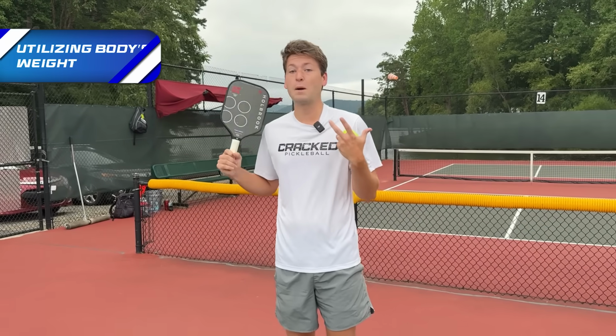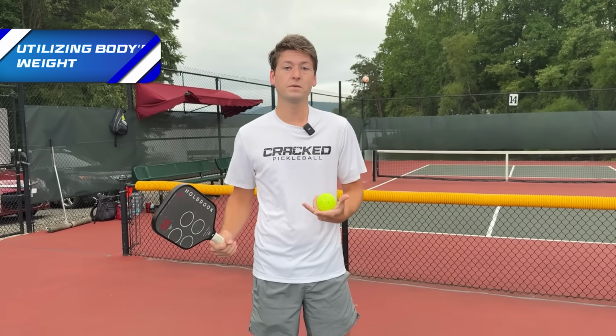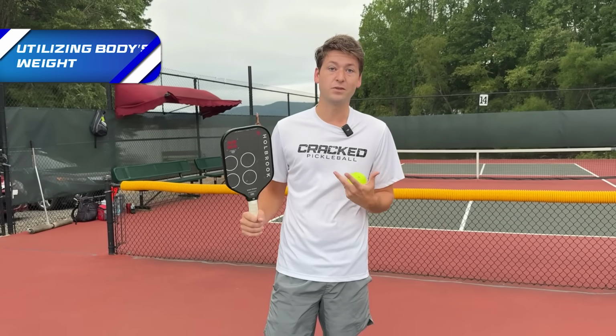The next thing you've probably heard to add power to your serve is to put your entire body into the swing.